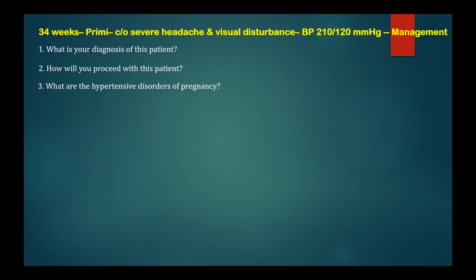So in chronic hypertension with or without preeclampsia, the BP is present even before the woman became pregnant. Whereas in the other two categories, preeclampsia and gestational hypertension, it occurs after 20 weeks of pregnancy. And the reason why it happens after 20 weeks, I told you just now. And then what category does this patient come under? This patient will come under the severe category because of the clinical features she has, headache, visual disturbance, and the BP is also quite high.